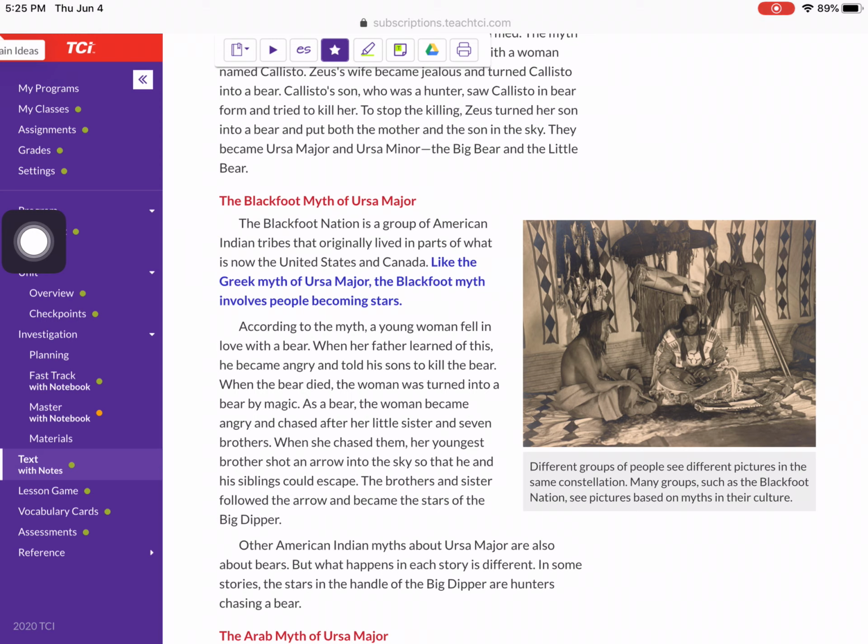The Blackfoot myth of Ursa Major. So now we're getting into, instead of the Greek, the Native American one. The Blackfoot Nation is a group of American Indian tribes that originally lived in parts of what is now the United States and Canada. Like the Greek myth of Ursa Major, the Blackfoot myth involves people becoming stars.